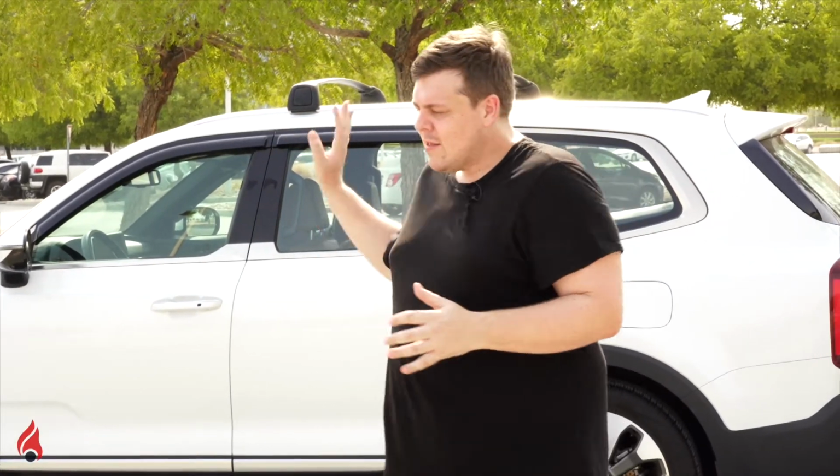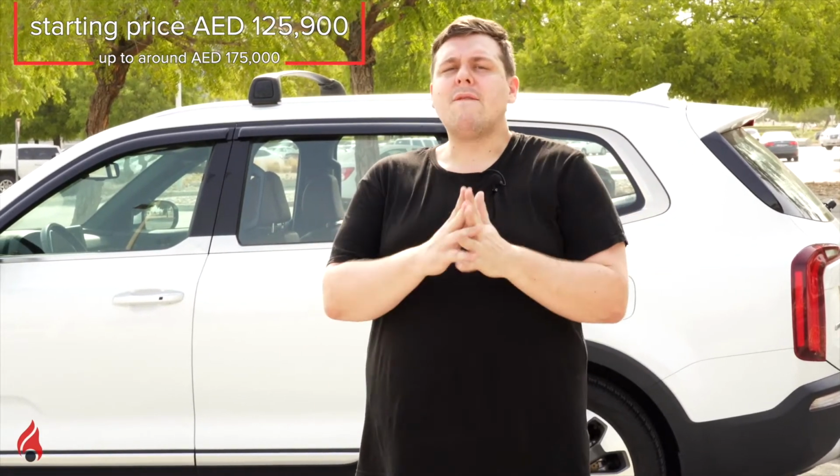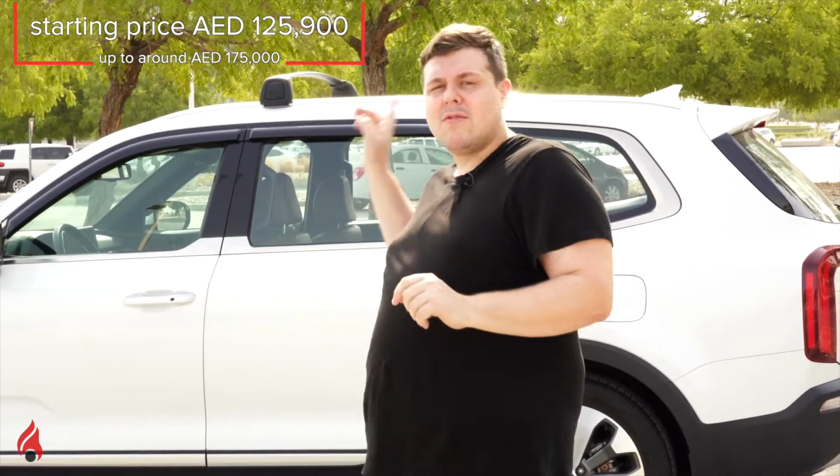And now we come to the point where we tell you the price. Well, the price for this starts at around 125,900 dirhams. Now that's for the base model where you get the V6 engine, you get front wheel drive and a few features here and there. If you want a fully loaded version like the one we have here, well, this will set you back 175,000 dirhams, and this one may even set you back a little bit more because it has the optional extras including the shades on the windows and the roof rails.